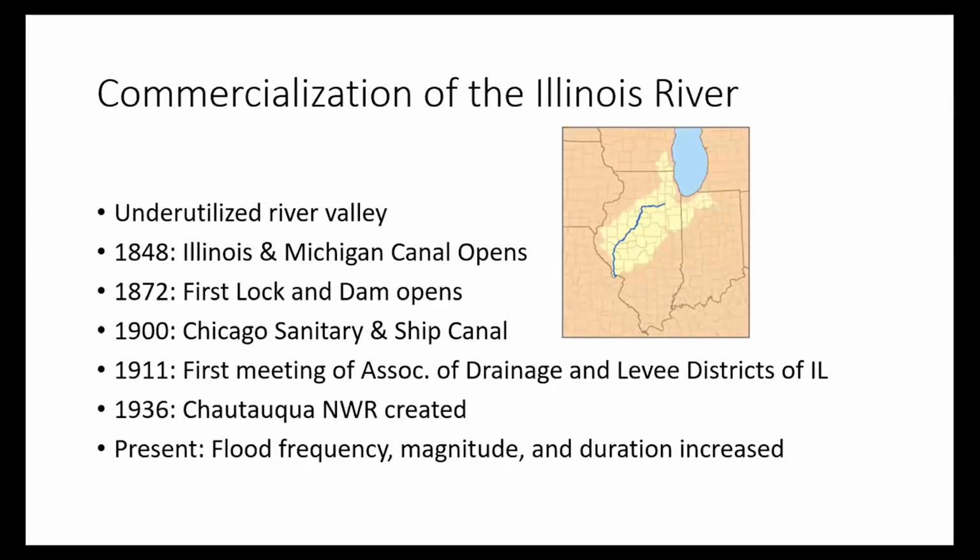So the culmination of all of these factors, in combination with modern agricultural practices and climate change, have created a monster here where it would be hard to design a better system for quickly transporting the water off of the watershed of the Illinois River and into the river. This has created more floods, higher magnitudes, and a longer duration of floods.